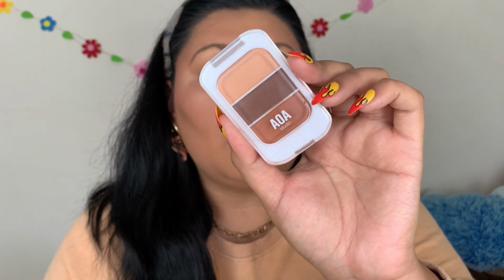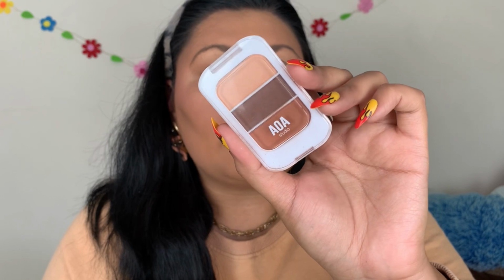I go in with the AOA Studio. This is a Mother Earth eyeshadow palette. Really cute, really compact little trio. And this one comes with more like everyday kind of tones.